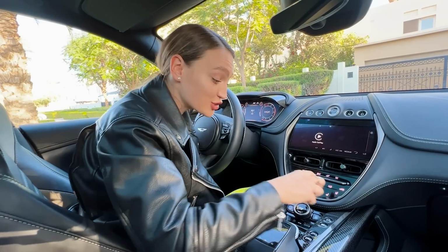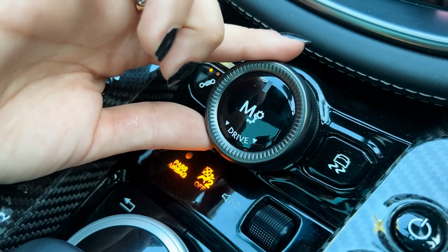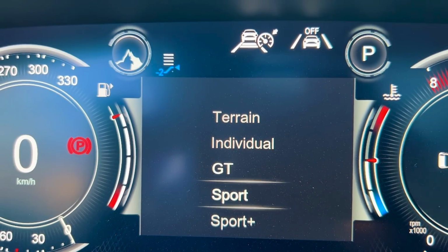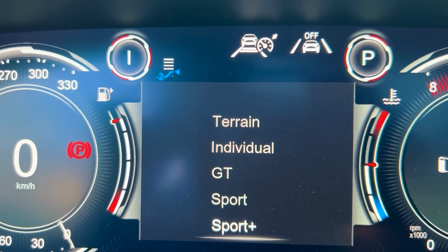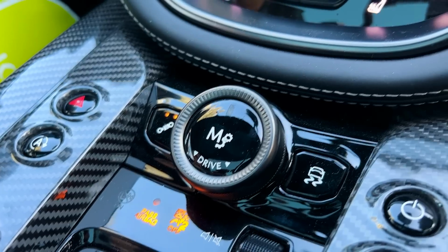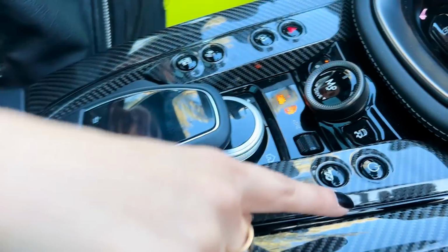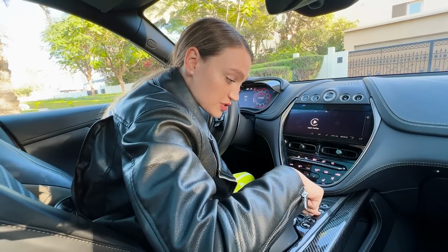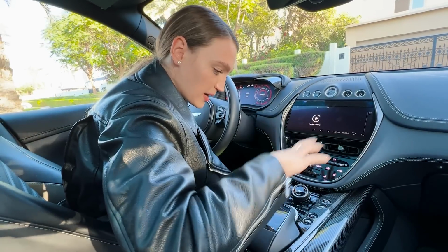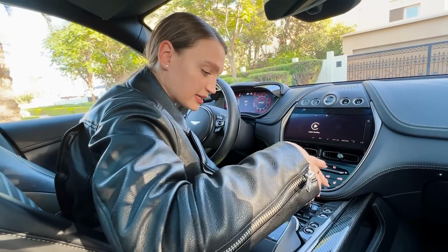So this right here is your driving mode selector, and there are 5 different driving modes. You have terrain, individual, GT, sport, and sport plus. And then around it you have your sports suspension button over here, your sports exhaust, and then all the controls for driving, parking cameras, parking sensors, lane keeping assistant.